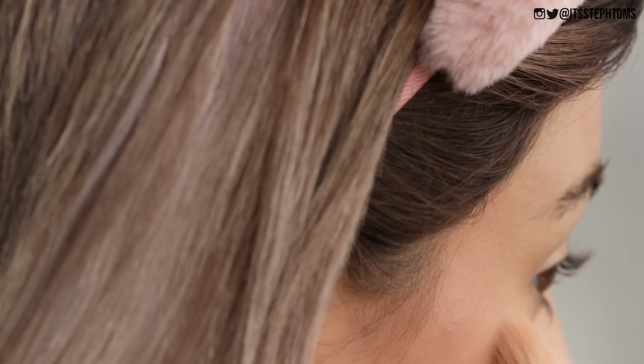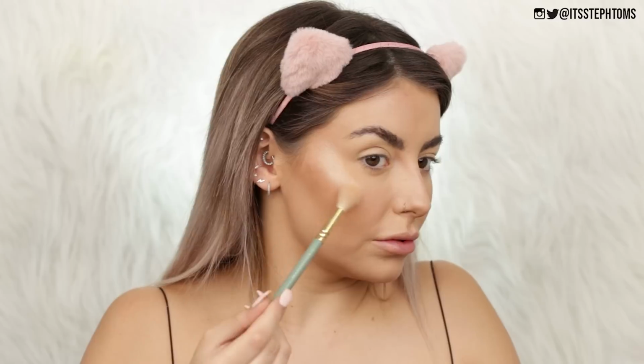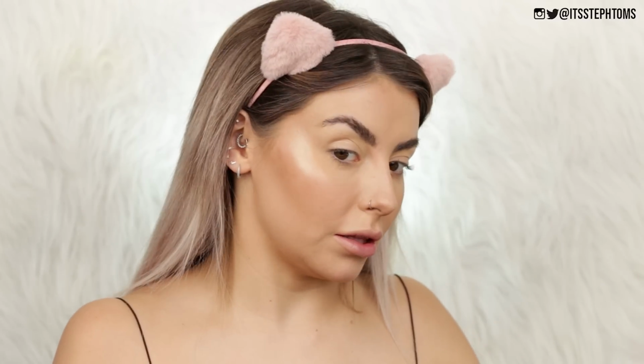So now we're gonna go with the highlighter. So like I said, I'm not expecting this to be overly blinding. I know it's gonna be a little bit more subtle, but I still wanna like it. Let's try it. Oh, I'm just having a little moment here. It disappeared. And there it is. There it is.